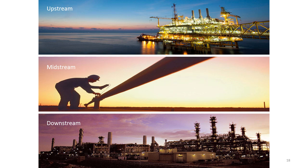And then downstream, it's all about refining, processing, the petrochemical industry. My business is the subsea production systems business, and that falls within the upstream business. And if you go on to the next slide, we can just have a quick look at some of the products that are involved within my company.